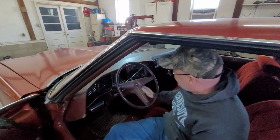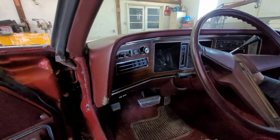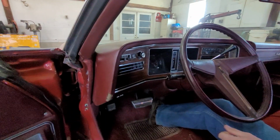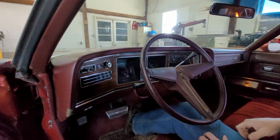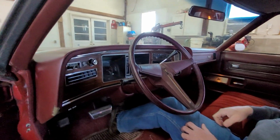Oh, but she fires right up. It's a good running car. 103,000 original miles. There's my cameraman. Fires right up. Probably need to do something with the stereo, and the speakers are all dry rotted.